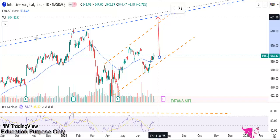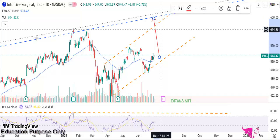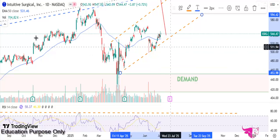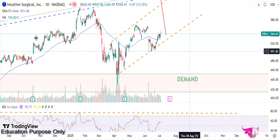However, there's an important alert for short-term considerations. If the stock breaks and closes decisively below the $500 level, that would signal a potential short-term correction, likely towards the $480 level. So $500 is a key line in the sand right now. Got it. Watch $500.